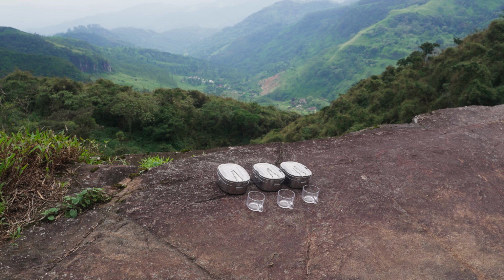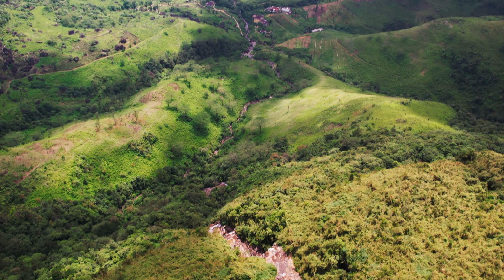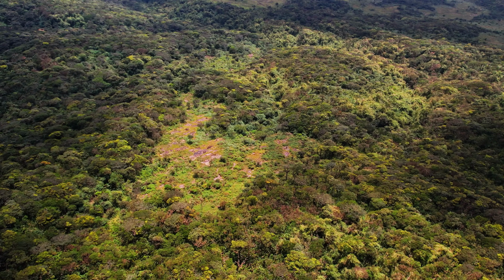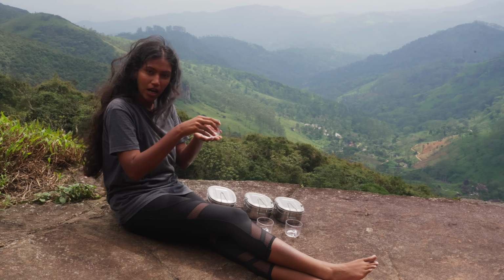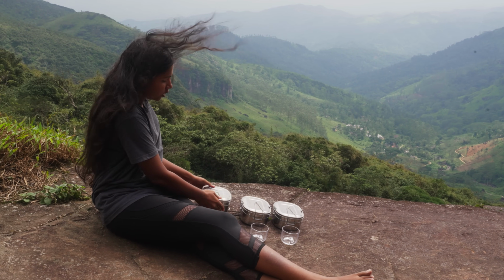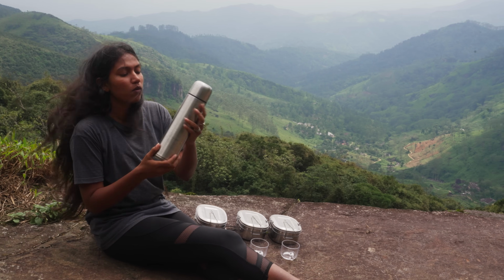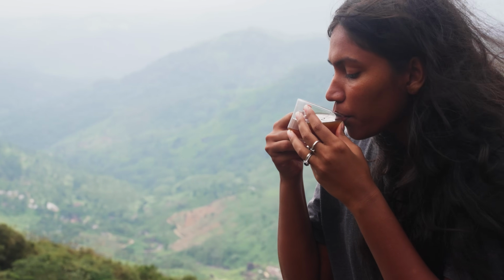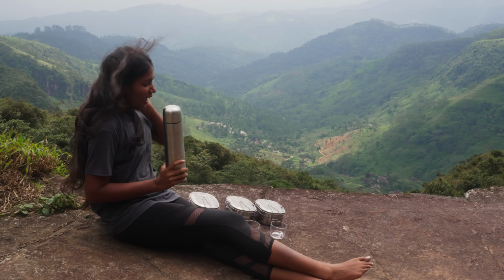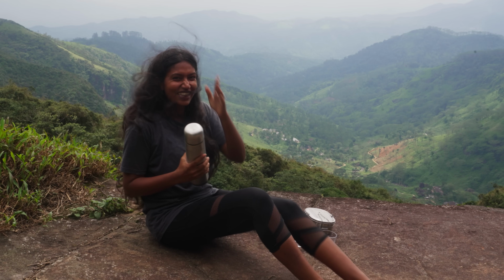Nothing could beat this. And of course, I want to draw your attention to the efforts towards sustainability and to keeping these places, especially Knuckles, which is a really pristine place, in that way. So we're using our glass cups for our tea, as well as our metal reusable lunch tins. And we have our tea and our water all carried in these lovely steel thermos. This is an effort that I really appreciate, and I want to commend them for this. Let's eat!